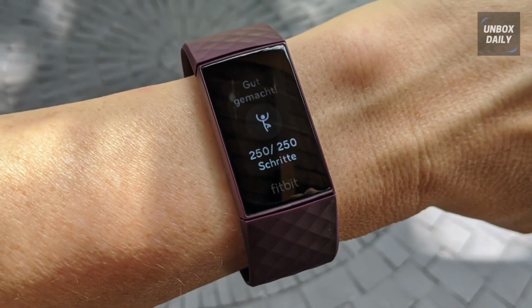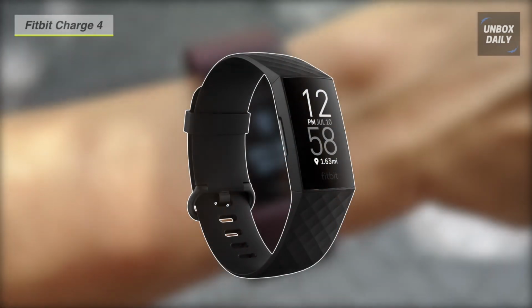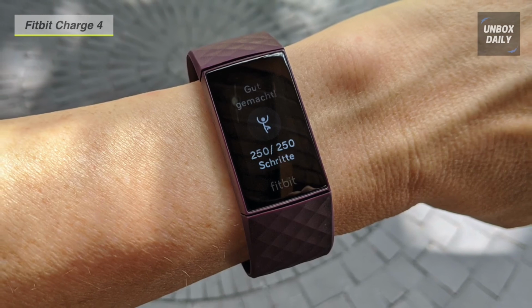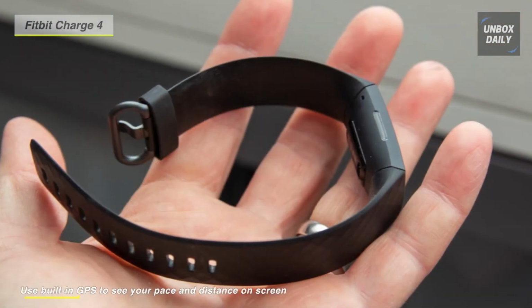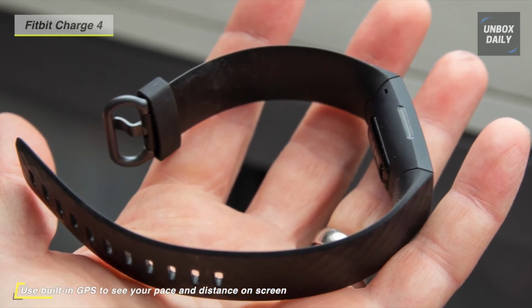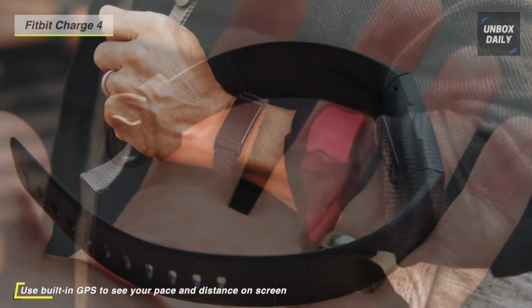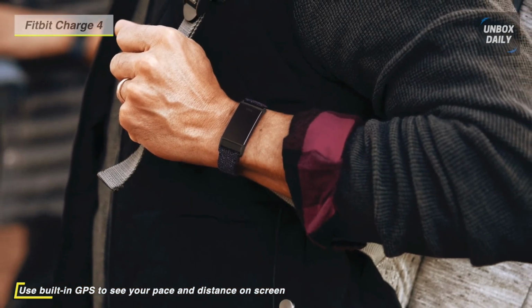Awake or asleep, the Fitbit Charge 4 Health and Fitness Tracker is intended to give you all-day health and fitness tracking. Highlighting built-in GPS, Charge 4 allows you to see your pace and distance when exercising outside, along with a map of your exercise. It tracks runs, rides, and hikes, but Charge 4 is capable of much more than that.